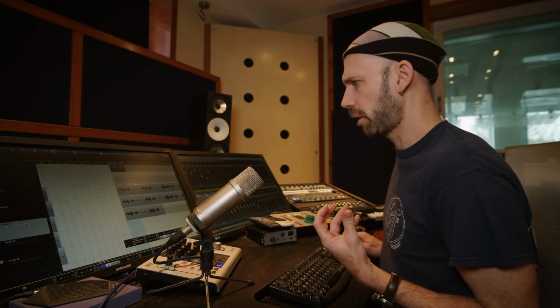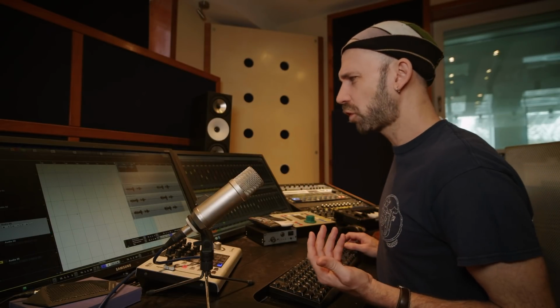And there seems to be a certain mid color coming in. I mean, I wouldn't call it saturation, but there's some flavor in the mids.